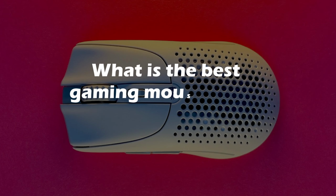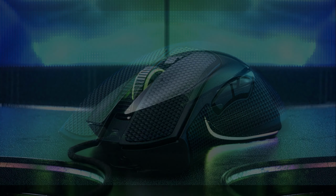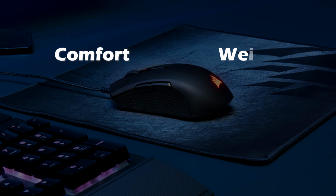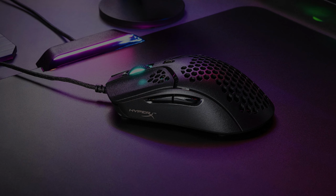What is the best gaming mouse going into 2024? In this video, we will be going over the top 8 gaming mice on the market right now for the new year. We'll be going over some key elements to look for in a mouse, including comfort, weight, click feel, durability, types of switches, price, and more. So stick around to hear which is the best one.